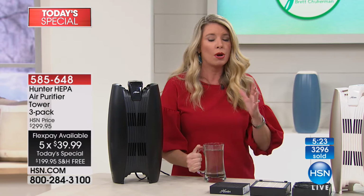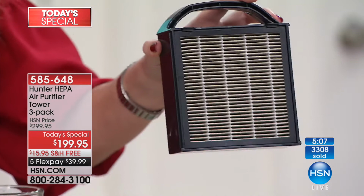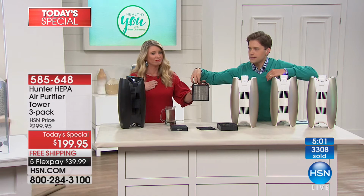One of the things that we did with Hunter, Brett, is to make this the longest lasting filter out there. We wanted to make sure that you're not buying filter after filter after filter, especially one that is so special, that is so exclusive. We had this running in somebody's house for a month, okay? Yeah, it looks nasty, but wouldn't you rather be here than be right here? And the other thing I want you to notice, look at the thickness of this filter.